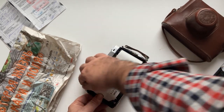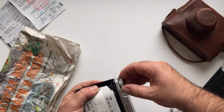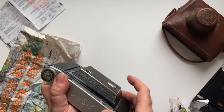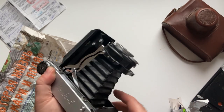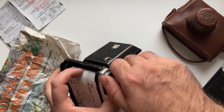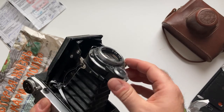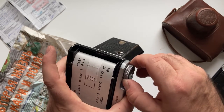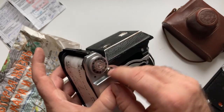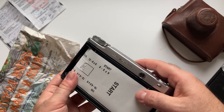So one viewing finder is based solely on focus. It's the rangefinder, right? Based solely on focus. However, that viewfinder does not have your composition. Okay? There's one viewfinder for the focusing and there's one viewfinder for composition. So there's two viewfinders. That's why it's called the dual, baby.